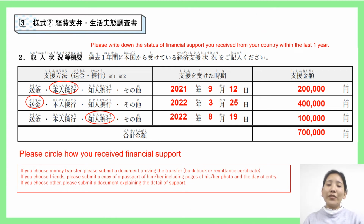The second part is the overview of financial support. Write down all the financial support you receive from your country within a year. If there are multiple types of transaction, please fill each of them clearly. The method of support is how you receive the money. If you receive money by overseas remittance, then circle the first one, by remittance. If you brought money by yourself, then circle the middle one, self-carry. If you ask someone to bring you the money, then circle the last one, acquaintance carry. Then write the date you received the money as well as its amount. At the bottom, write down the total amount you received within a year by adding all from the top.